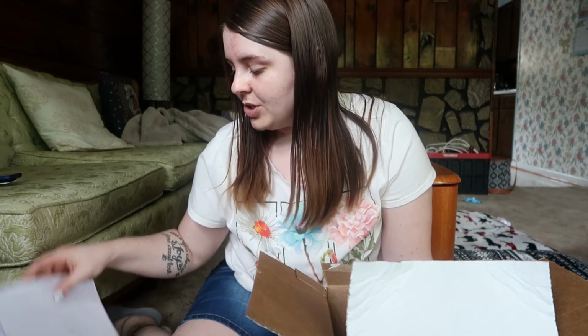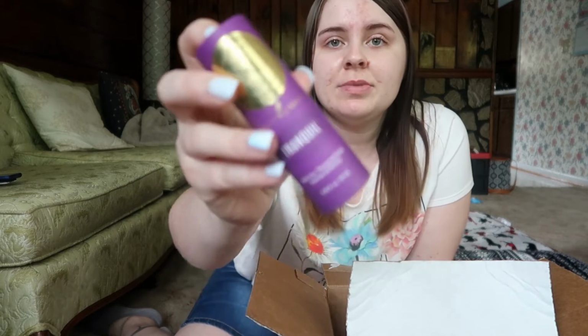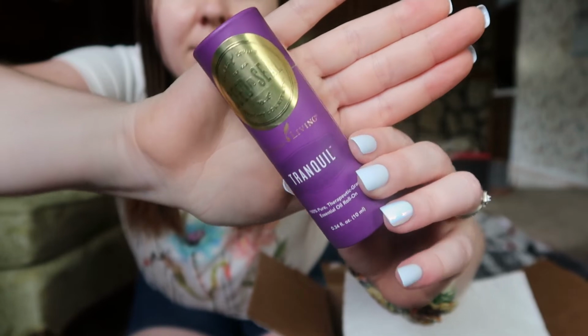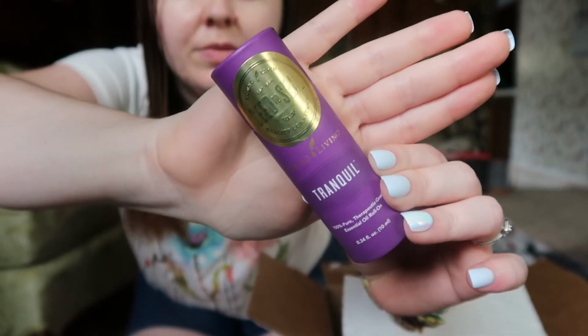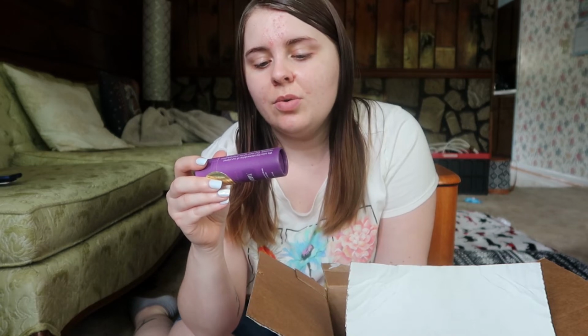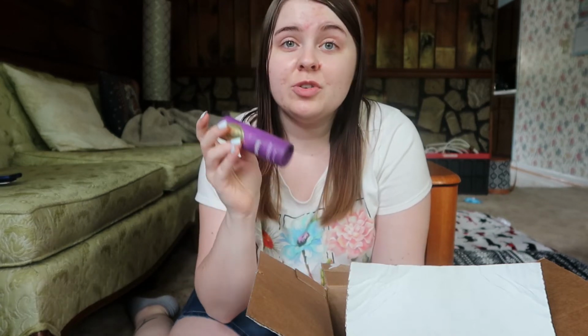This is what I got for the month of May. Okay, so first, this is something I've never tried before from them. It's a roller. It's Tranquil. So this is a blend that's pre-made in a roller already. It has lavender, cedarwood, coconut oil, and Roman chamomile. So this one's really good for sleeping or if you're trying to calm yourself down.